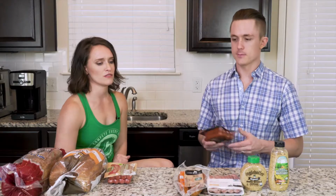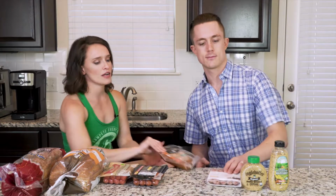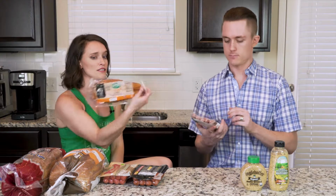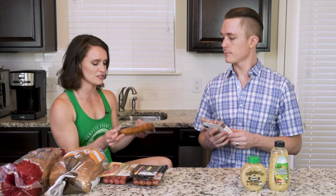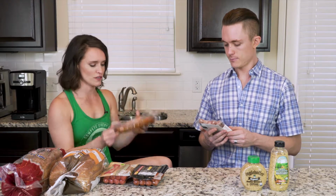One last one we're going to do is this sausage. Okay? So you grab that one, I grab this one. This is a sausage that I do tell you guys to eat. This shows up in several recipes. This is one of my favorites. So we're going to look at why I say that this one is great.